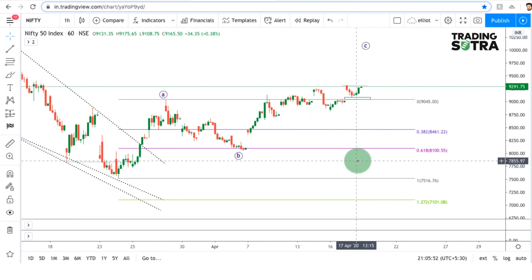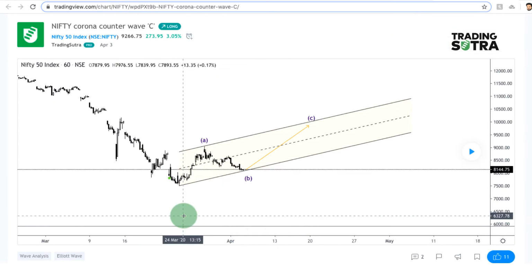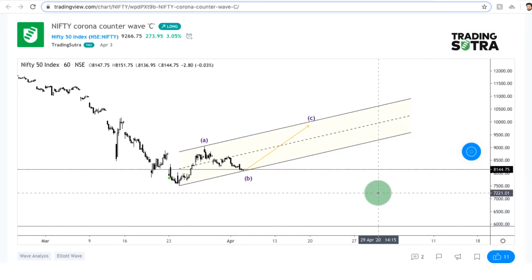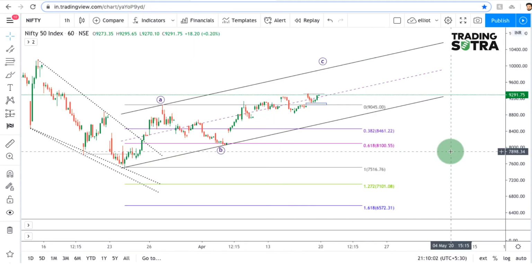So what's next? Let me show you a channel that was shared on my Twitter handle for the same idea. So this is the same idea which was shared on my Twitter handle. Let me open this up. So this was the channel that was shared on my Twitter handle. Let us load some bars. Let us draw the same channel on our chart. So here is the channel.